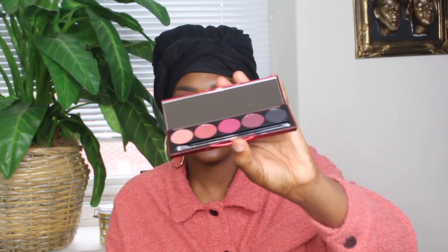I never tried the Dose of Colors palette, so what is shaking in there? I hope something's not broken in there, but I never tried the Dose of Colors eyeshadow palette, but I heard so many good things about it, and people said it's really pigmented, so can't wait to try it out. So let's open it up. Oh, that was the brush. Guys, look at this.